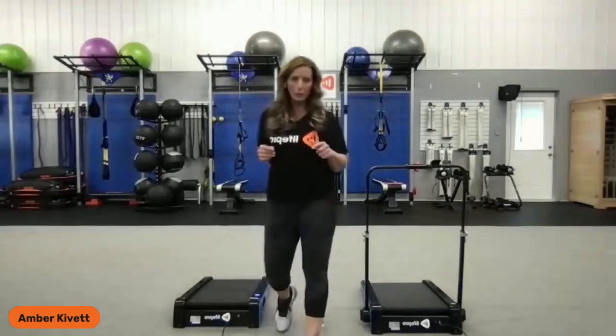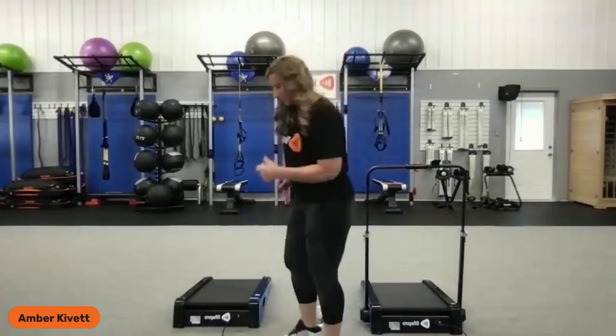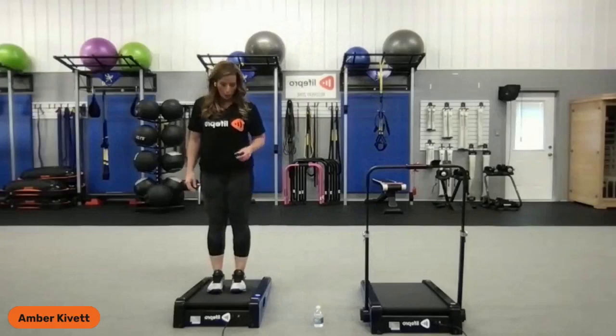I told you to turn on the treadmill before you get on and get started. You're going to turn on the treadmill from the base there, okay, because once you flip that switch, you're able to use the remote. If you don't flip that switch, you can't use the remote. Now I'm going to get on the treadmill. It shows up right now as off.